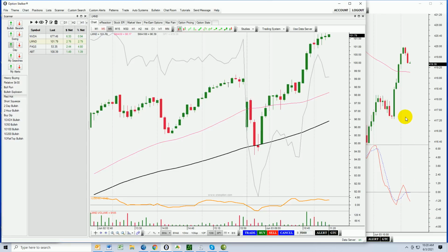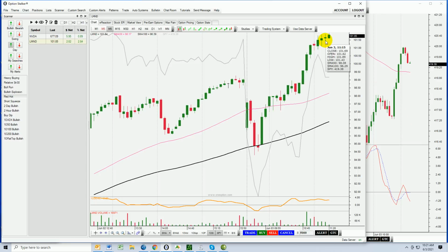I run the 5-minute chart of the SPY in the background because I want to be able to compare what the stock is doing tick for tick with the S&P 500. I also want to know constantly, what is the market doing? I have to have my finger on the market pulse because it drives everything. Look here. See how the stock is making higher lows when the market is coming in?